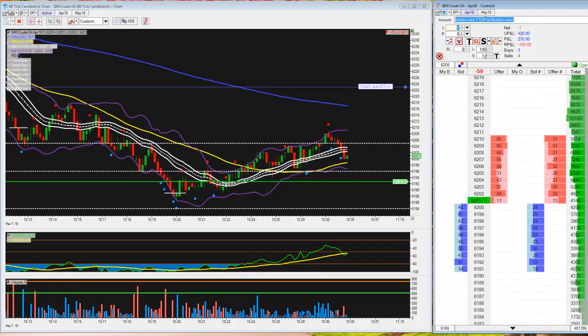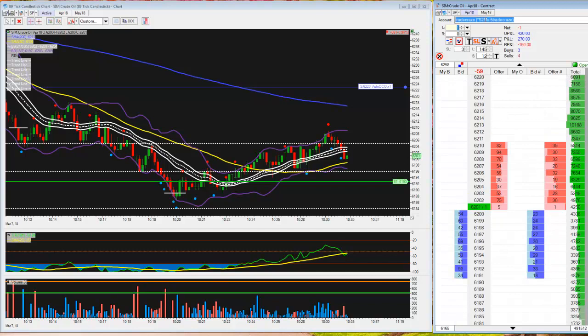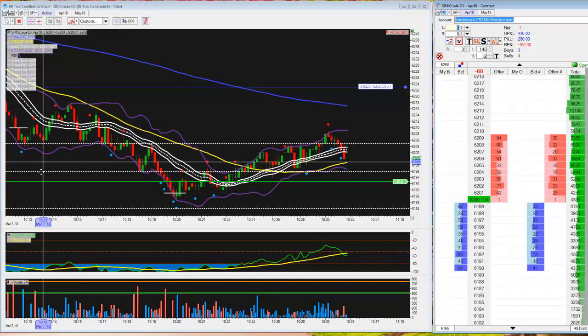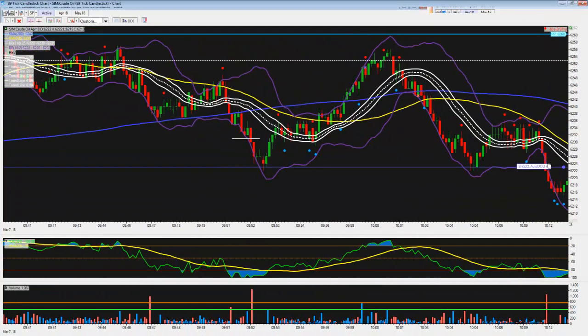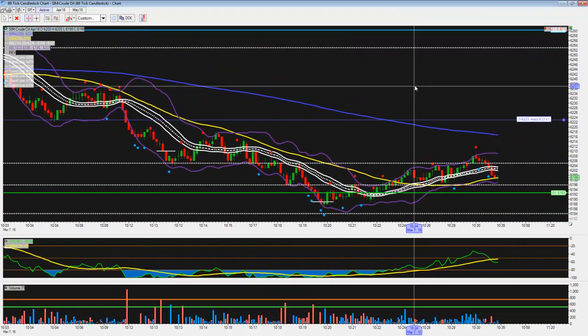If I'm lucky enough to get that entry point or the exit point today, it'll be a 100 tick win. I haven't seen stopping volume on the red side yet. Let's just double check to make sure. Definitely not. Nope. Do not see stopping volume yet.